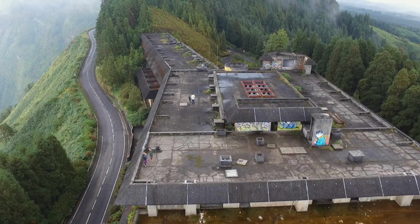There's an added bonus too. If you climb up to the top of the abandoned hotel, the view's even better.